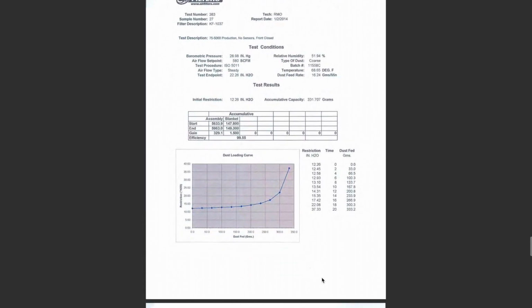All right, take a look at that for a second, okay? This is your part number KF-1037. This is your cotton cleanable, okay? Initial restriction 12.26, so it's already flowing better, right? It's already flowing better than stock when it's clean, okay?